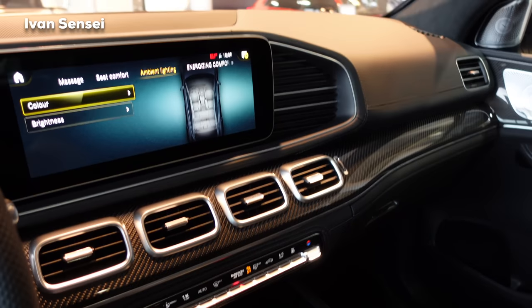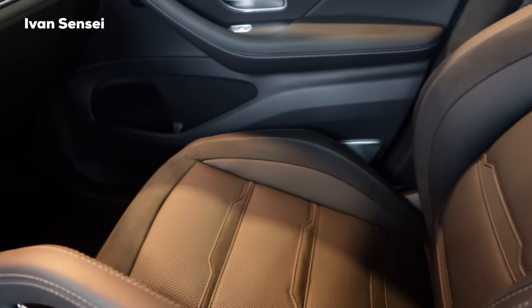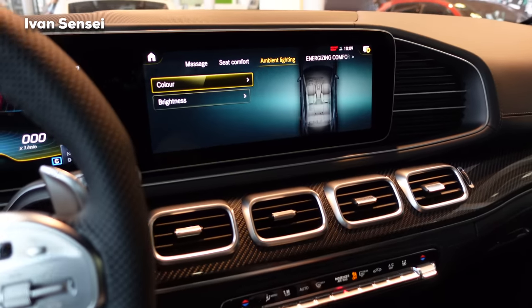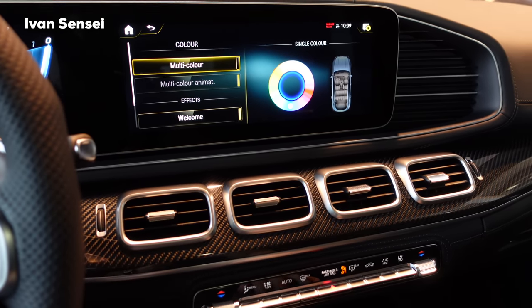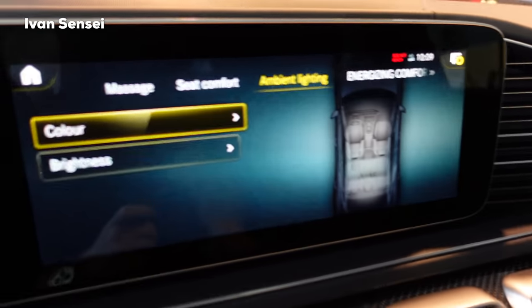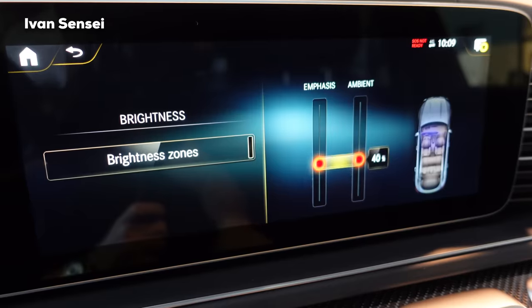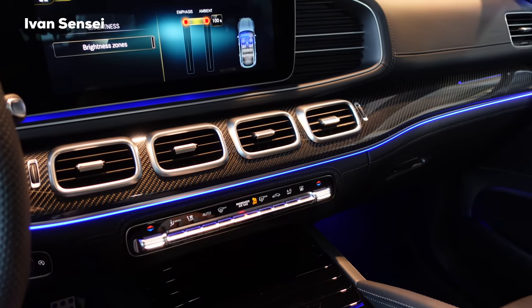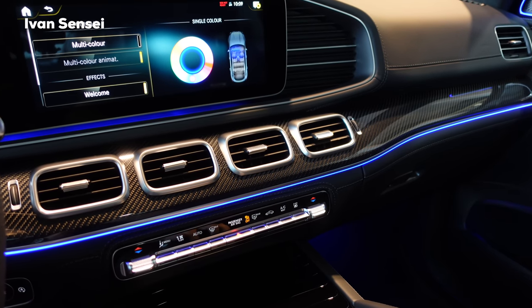So in terms of the ambient lights, this is how it looks without the lights. So it's really nice, but the ambient lights bring a whole new atmosphere to this car. So we need to go here into the settings and bring the brightness to 100%. Okay. So we have single colors, 64 different colors.